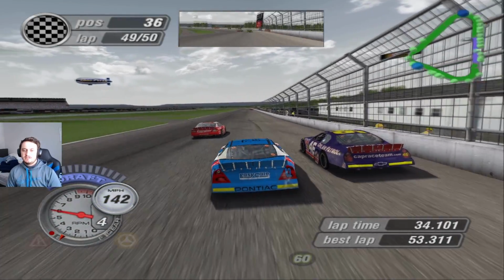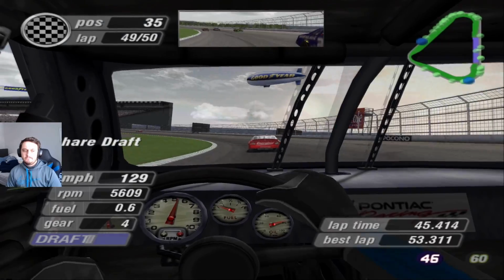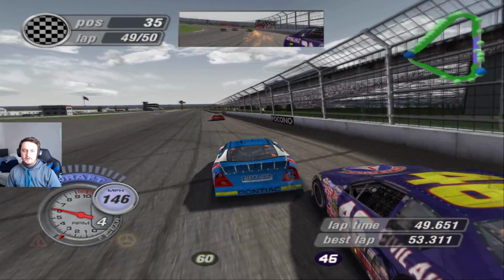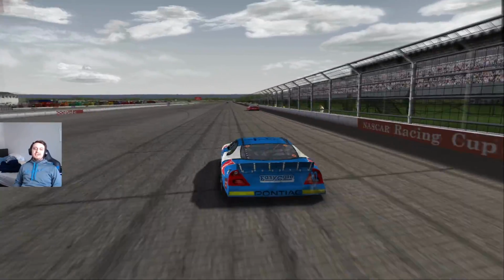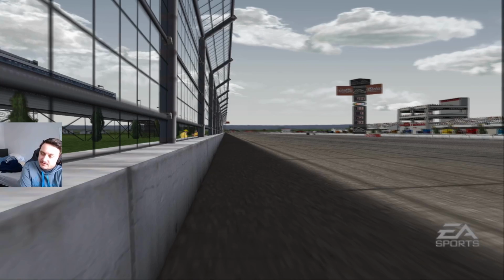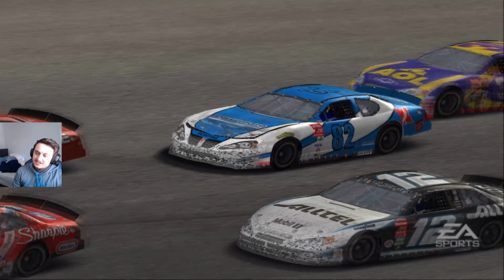Oh, and I'm alongside. Here we go. Oh, and I've got him. 0.6 in the tank. I'm gonna be able to make it. Oh boy! Just edge him out to the wall, and we are gonna pick up a 35th from Pocono. Hell yeah! Oh well, I think if that race went green, we would have easily had 35th. It wouldn't have been that difficult, but we got him.